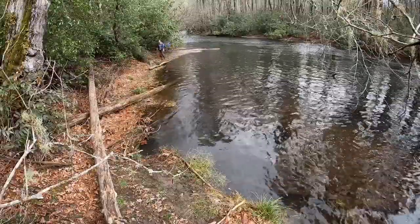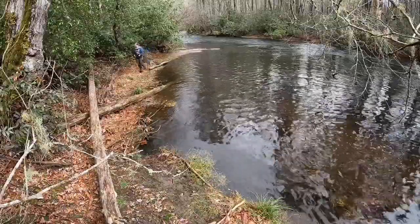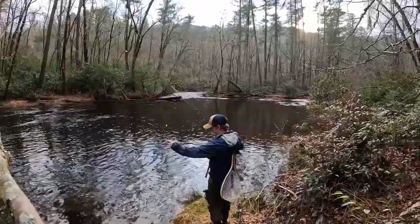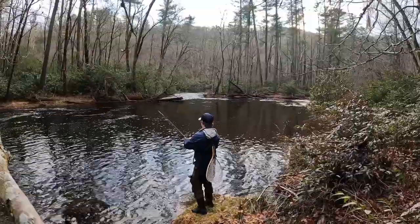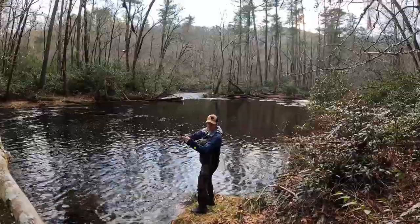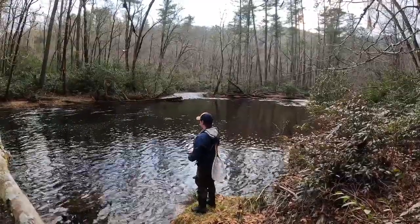All right. Gonna switch the colors here. Go for brown. So I added the brown trout magnet on there. Got a little bobber set up here as well. I'm gonna try to do some different technique here. Just kind of throw it in that current, let it float down. That'll let me get it out there a little further.